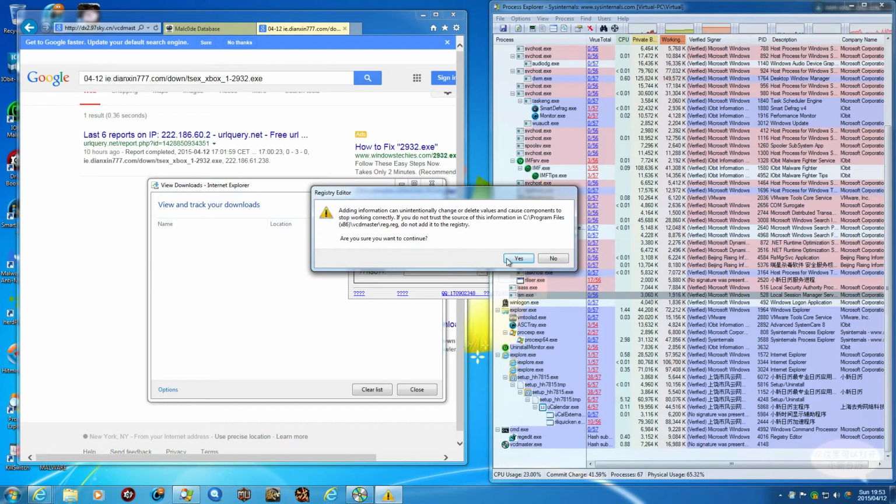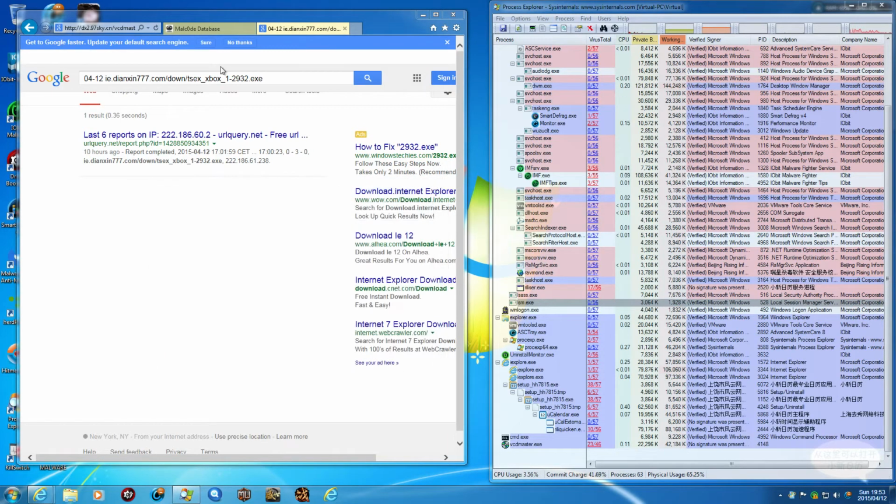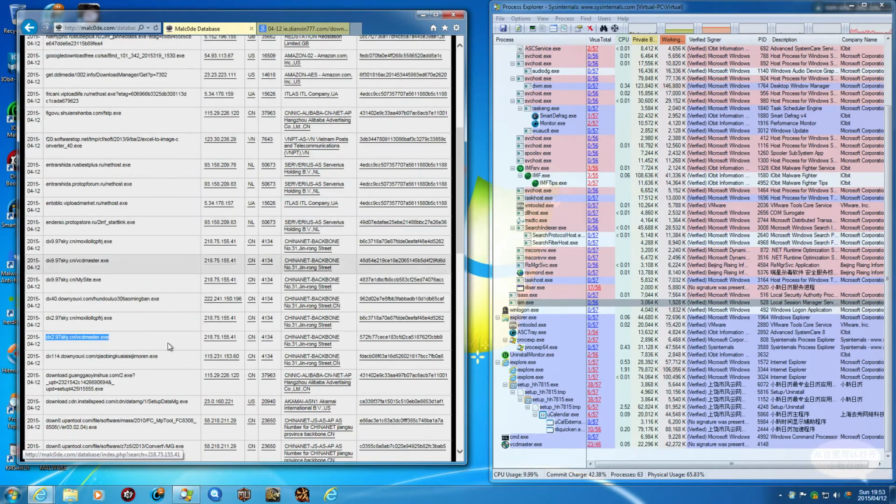Oh, crap. Adding information can unintentionally change. Oh, so it wants to edit the registry here. Well, let's go. Has been added. Sweet. Gotta edit that registry. I love the whole Mac OS interface here. That is nice. Or iOS, I should say. Even though Cisco had the iOS first. But, oh well.